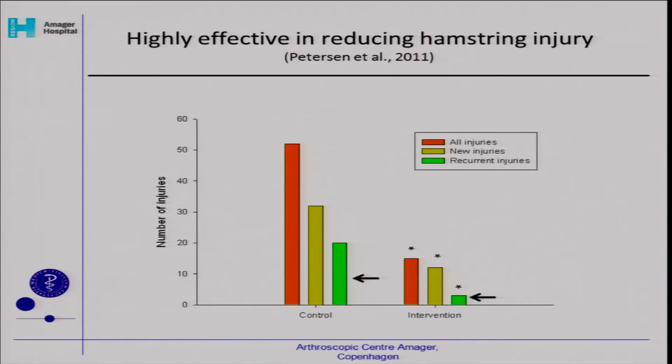So we did the hamstring study. And we knew from Norway, where they did a really nice study, the reason why that was not in the Cochrane was because it was not a randomized study, but it was what you call a quasi-experimental, so they had a control group, and they had really good results. So we mimicked that and took out some stretching parts, so it was only Nordic hamstring, and what we could show was that you could really reduce hamstring injuries, not just all injuries, but also recurrent injuries.